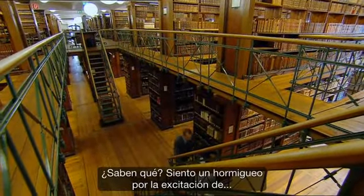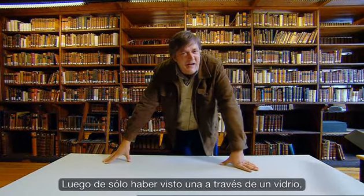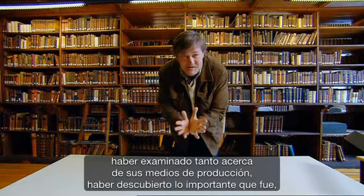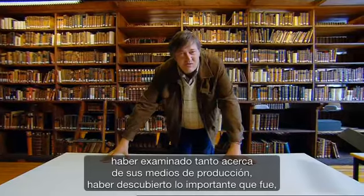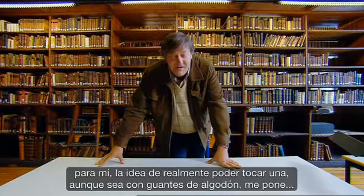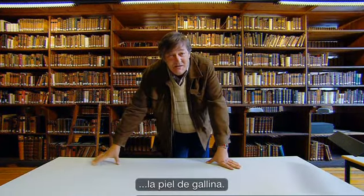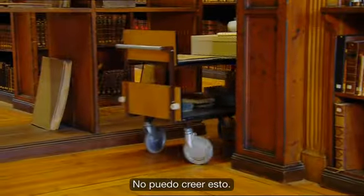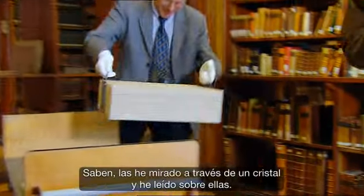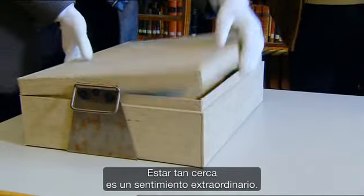You know what? I'm genuinely tingling with excitement about coming close to a Gutenberg Bible, having only seen one through glass and having examined so much about its means of production and having discovered just how important it was and what a symbol it is of everything the modern age stands for. The idea of actually touching one, albeit through cotton gloves, is giving me goose flesh. I cannot believe this. I've looked at them through glass and I've read about them, and to be so close is an extraordinary feeling.